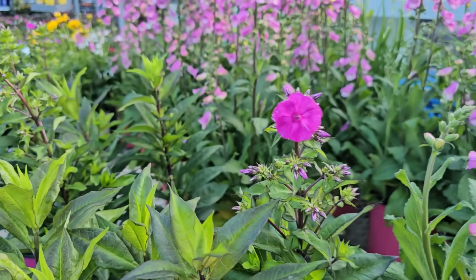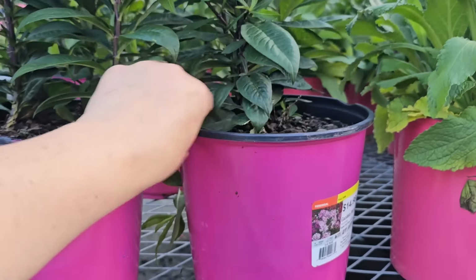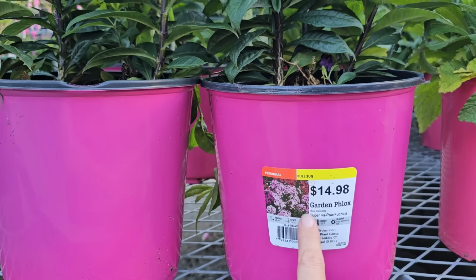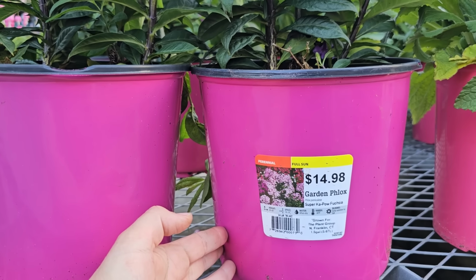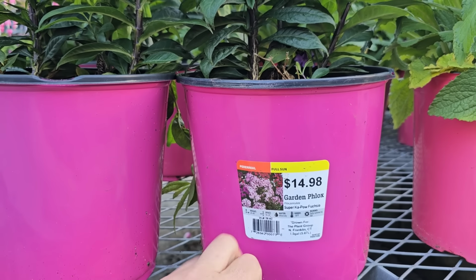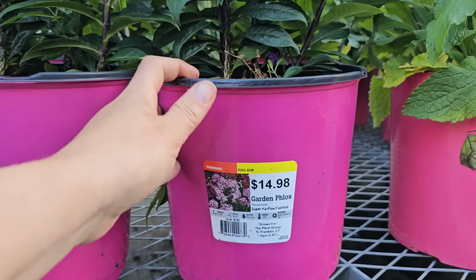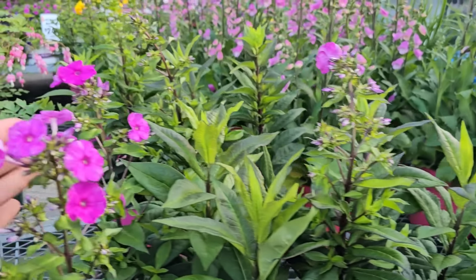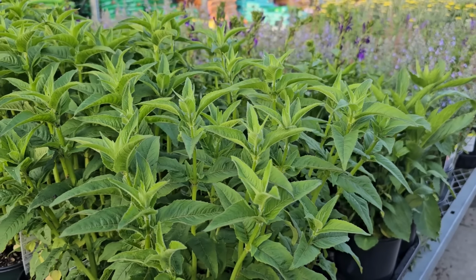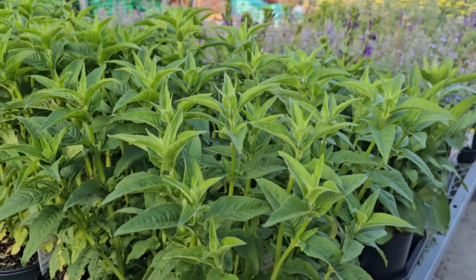Look at that. It is loaded with buds. So this variety here is just called Garden Phlox Super Kapow Fuchsia, and it gets to be 24 to 40 inches in height, needs 18 to 24 inch spacing, hardy down to negative 30 degrees Fahrenheit, and it blooms early summer through fall. And here is the other perennial that I would not fudge spacing requirements on.